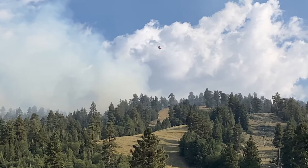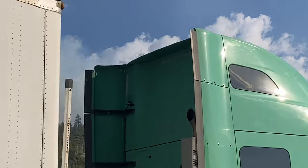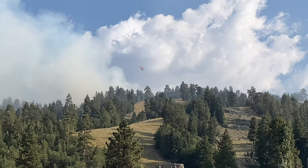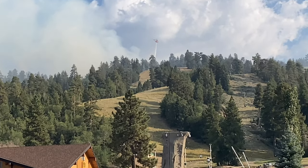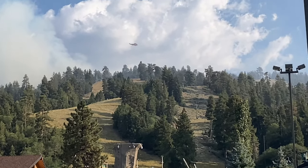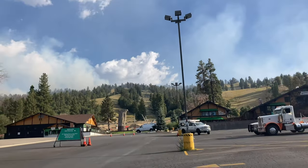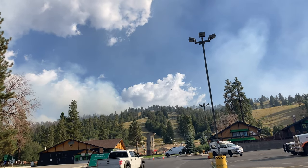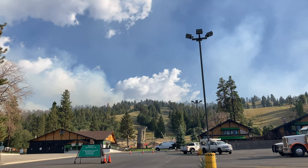Oh, this big truck's in the way here. Go, you donkey. Sorry, guys. Oh, there it goes. He's dropping it right now. Awesome, awesome, awesome. Good job, you guys. Killing the fire. Wow. Isn't that cool, babe? I mean, it's sad why they're doing it, but that's just really, really cool. I want to see one of the big DC-10s come in and drop some more Foss-Chek, because that was incredible.